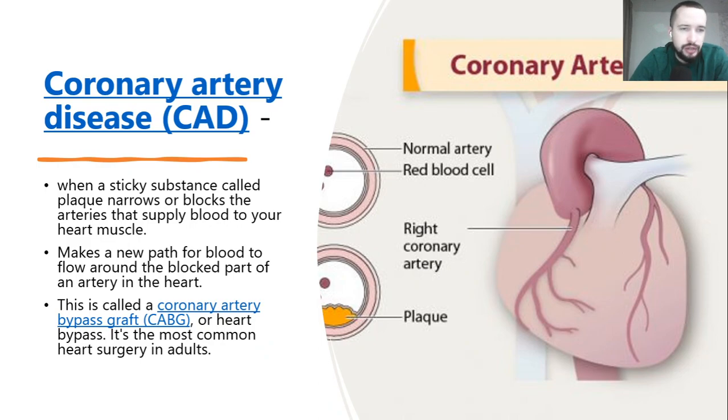Coronary artery disease is when a sticky substance called plaque narrows or blocks the arteries that supply blood to your heart muscle. What we can do is make a new path for blood to flow around the blocked part of an artery in the heart. This is called a coronary artery bypass graft, or heart bypass. It is the most common heart surgery in adults. In the picture you see a normal artery with red blood cells, and we see an abnormal artery with plaque.